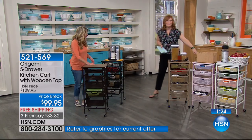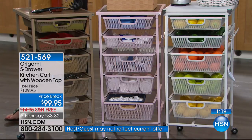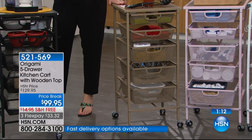Okay, so the blush is going to be the next to sell out. 100 now remain in the blush. Tan, we have 150. This is really elegant and rich. Actually, we have just 120 now in the tan.